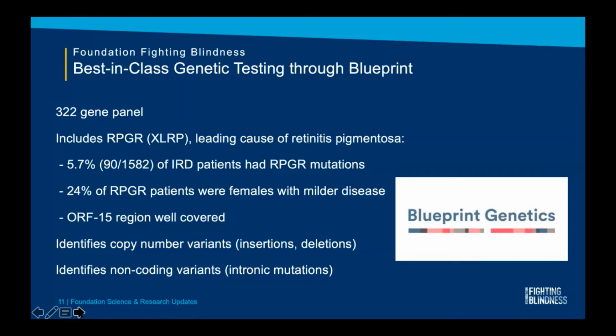Part of the reason I mention this gene is that other panels may not have it in their screening system. It's a difficult gene to screen. It's got repetitive elements to it which make it challenging to screen. But Blueprint's done a good job in including it in its panel. And not only does Blueprint find those what I'll call low-hanging fruit mutations, they also do a good job finding the harder to identify mutations like insertions and deletions, and those mutations that occur in the non-coding regions, the intronic mutations.